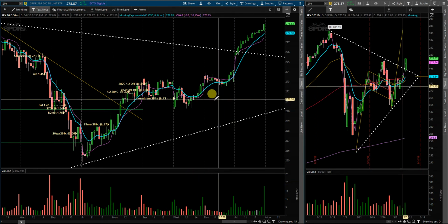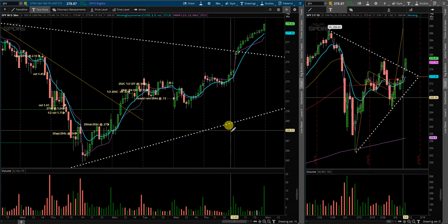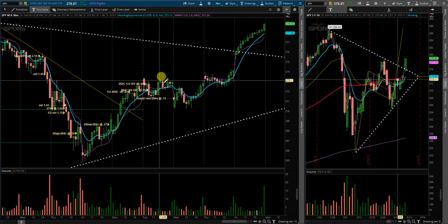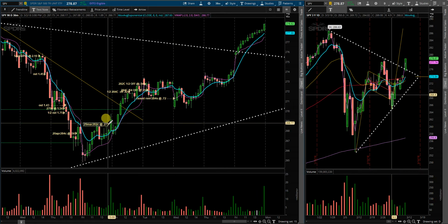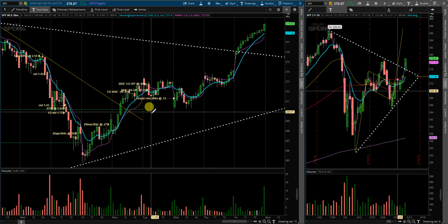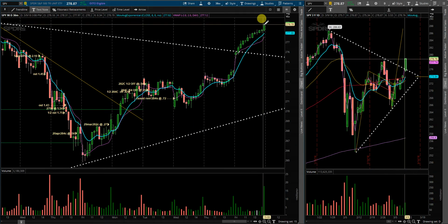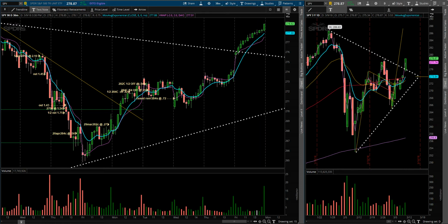First of all, I am still in half position of my 29 March 282 calls here. I did get in those way back here at 27. I was going to close everything out on this gap down, but had plenty of time. I liked the price that I had on them. Never even came down close to break even, so I held on to those, and they're now up to, I think they closed at $1.27, $1.30 today. So still holding those. Looking forward to hopefully catching another swing up for this week.